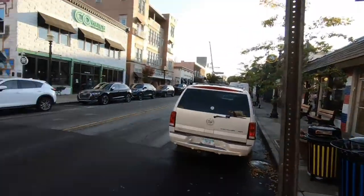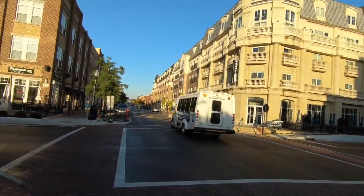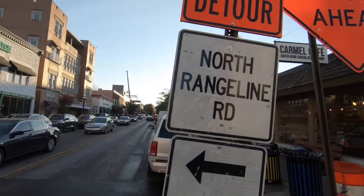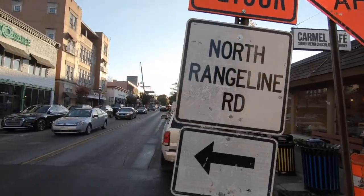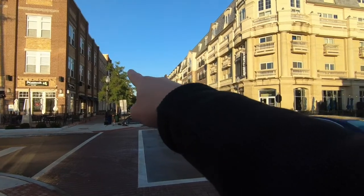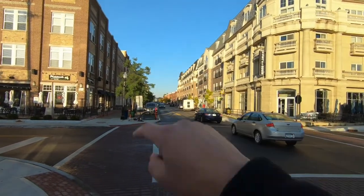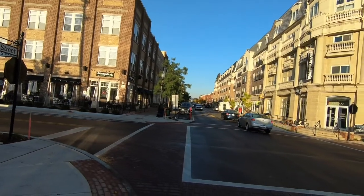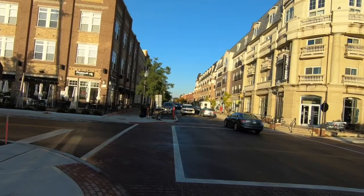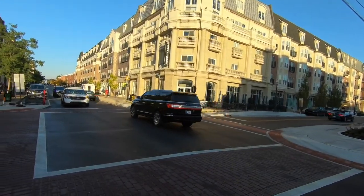Yeah, this is the action in Carmel. People driving to work, going to school. So this is the main street. These are the busy areas normally. Main Street here. And then just past this big building, there's a trail, biking, running trail that goes from far north down to downtown Indianapolis. So, I mean, this is where most of the stuff happens.